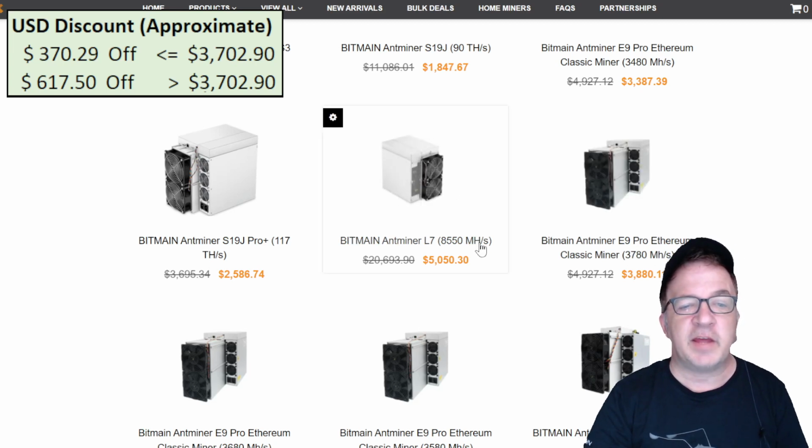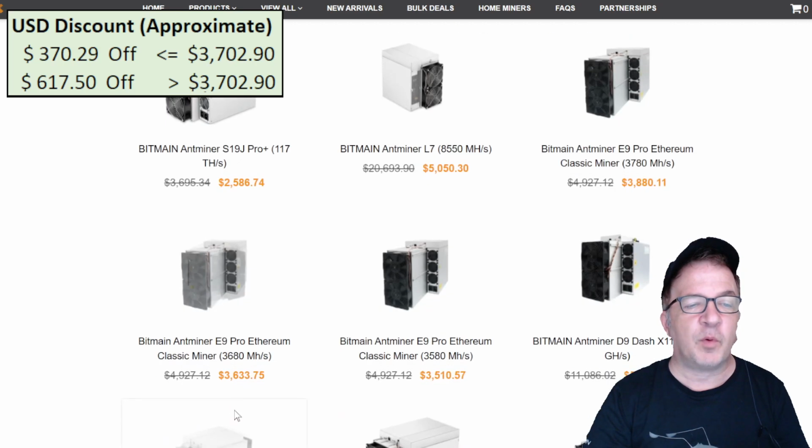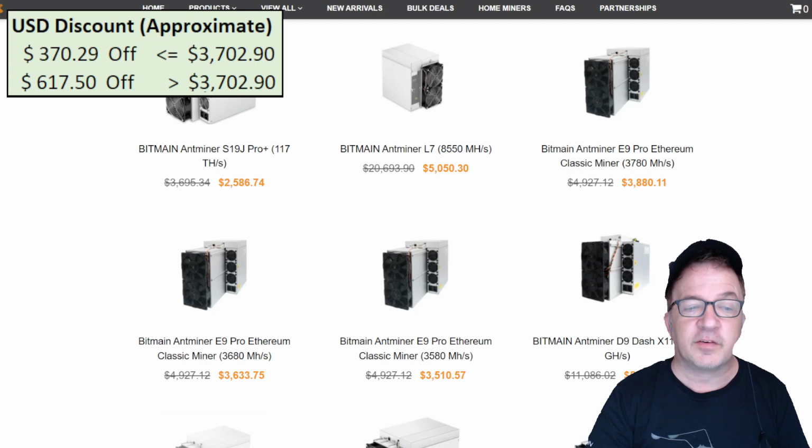So here we are at some of the L7s, and then here's the E9 Pro. This was actually one of the other miners I was considering. I was looking at the E9 Pro, because there's one here, and it is 3,780 mega hash. They have it for $3,680, but that miner is above 3,000 pounds. So because it's slightly above 3,000 pounds, I would get the bigger discount of about $617 off. And it would actually be about the same price as if I bought this lower powered unit. So either of these miners would come out to about the same price.